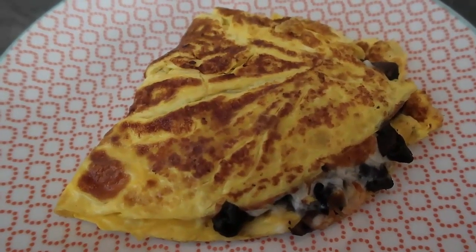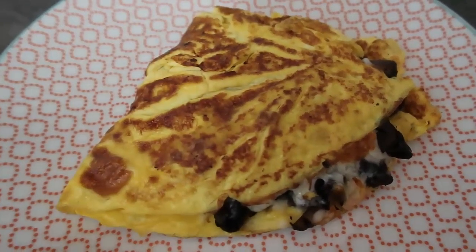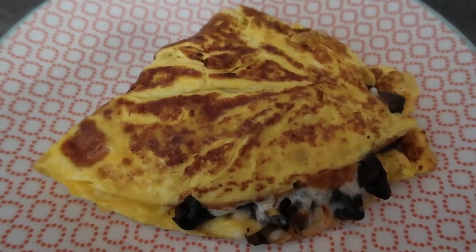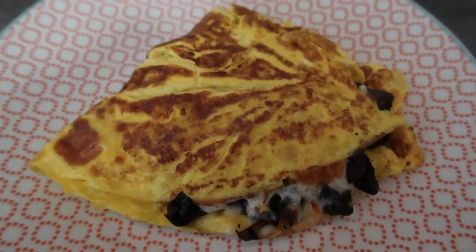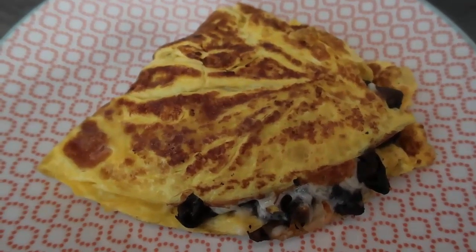But as I said, you could adapt it depending on your tastes, what is budget friendly near you, and make the perfect omelette that's low carb keto friendly for you. So that is this breakfast. Keep watching for one more cheap, easy, budget friendly low carb keto breakfast idea.